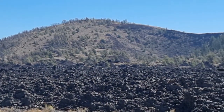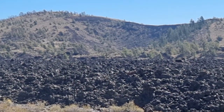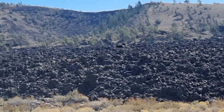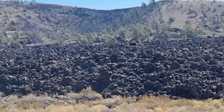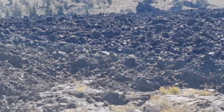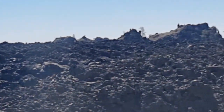I was wrong, it's not granite, it's actually lava, and what we're looking at here, this hill, and especially this part here, that is an extinct volcano. It erupted about 6,500 years ago, and the black stone is actually lava. That's what we're looking at, is a lava field.